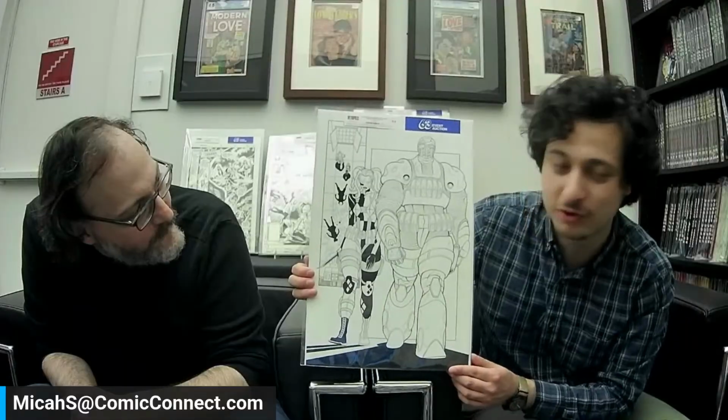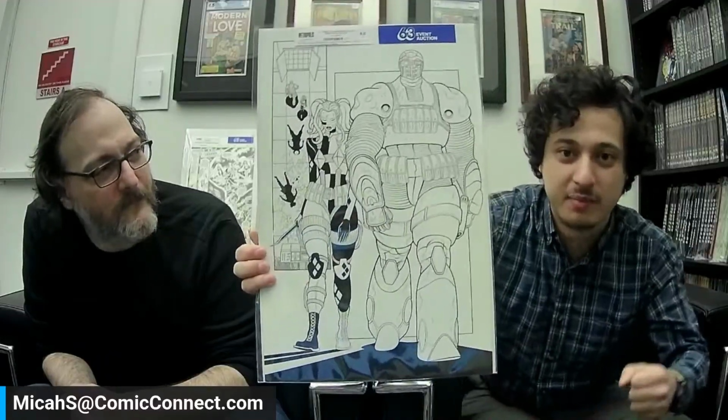And cool designs for both characters. I think it's a neat Harley outfit, and it works really well in black and white. And just, again, the biggest Deadshot you've ever seen. He's huge. He's pretty big. I also like this outfit. They never used that again, did they?